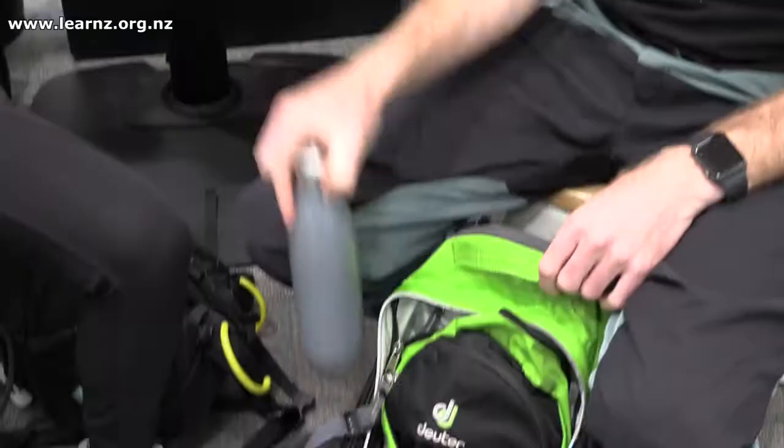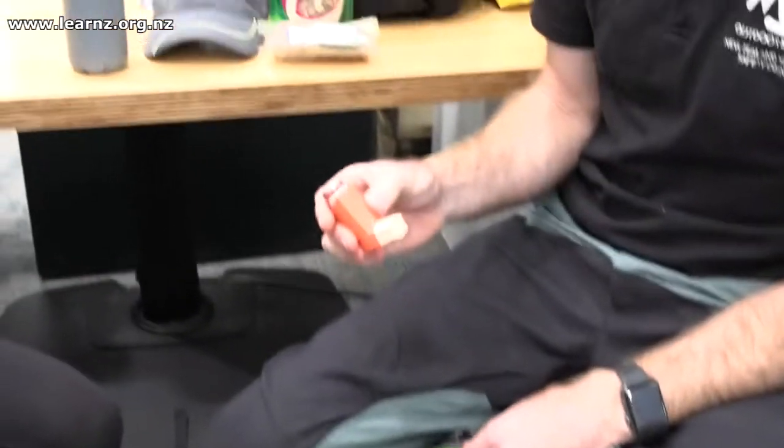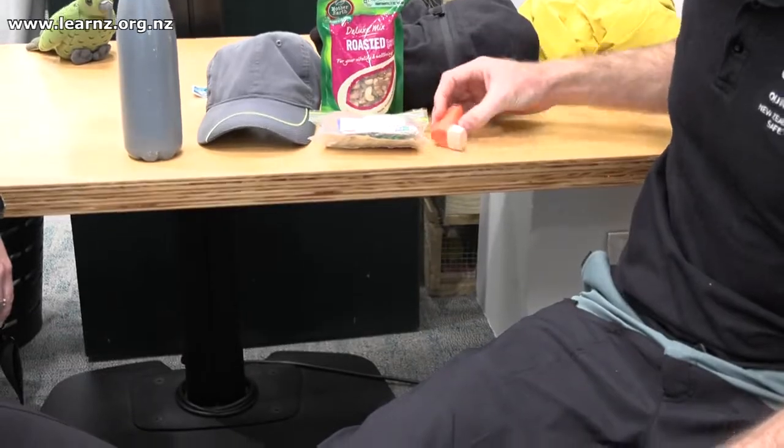We might get hungry, so some food's really good, as is water. But I also need to think, well, what if something goes wrong? Now, someone might get injured, so I've got to make sure we've got a first aid kit. And puffer. Any medication, yep. Any other medication I might need.